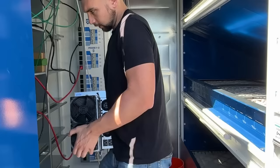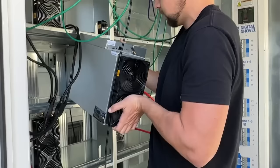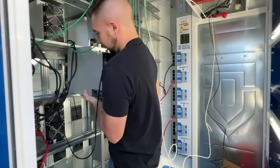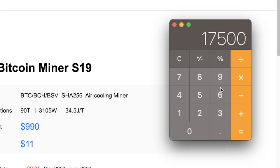What's crazy though is you could get into a similar setup as I have right now for about $8,000 if you were to grab these other miners. Obviously, your mileage may vary. Let's use the price point of 2,500 times seven. It's gonna be more towards $20,000 after you pay some tariffs and things like that.